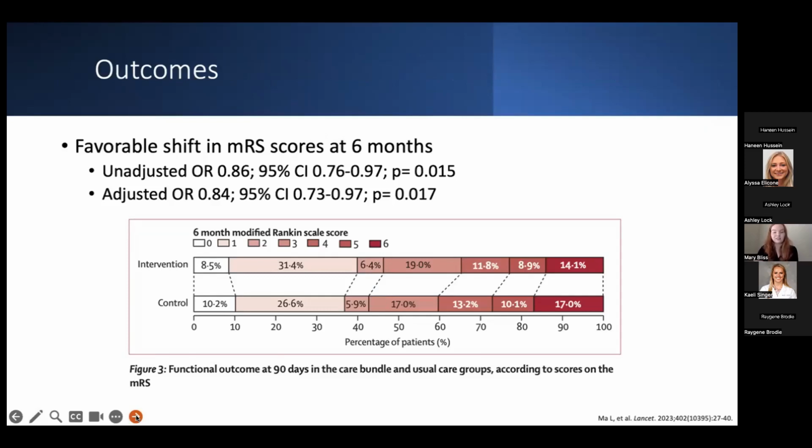And you can also see in the figure below that we do have more patients in the intervention group who had an MRS score of 1, which is maybe mild symptoms, but no actual disability. We also have fewer patients in the intervention group who have those higher MRS scores of 4, 5, and 6, which is death or major disability.